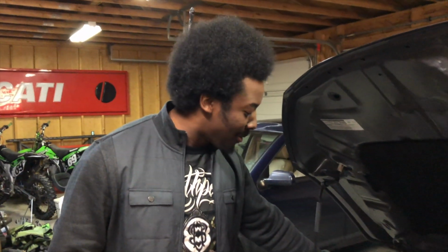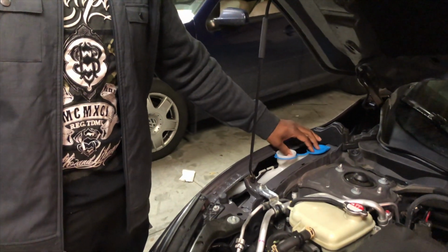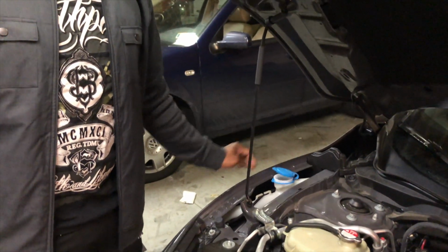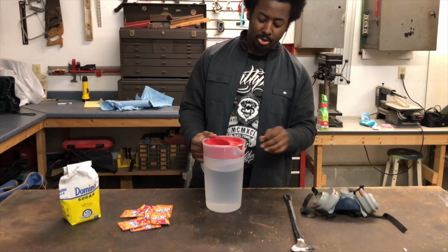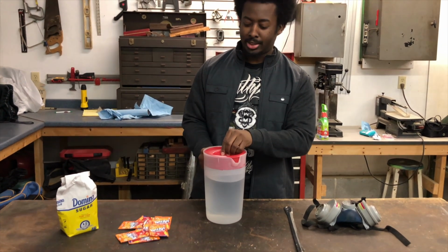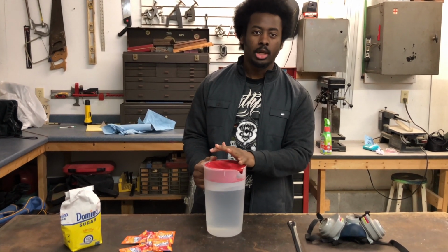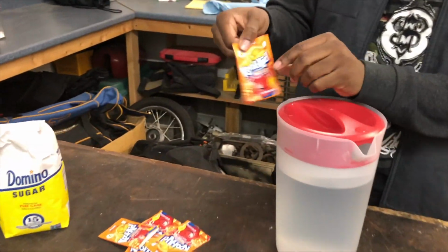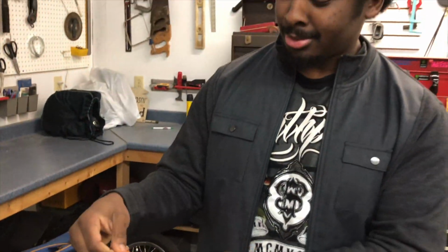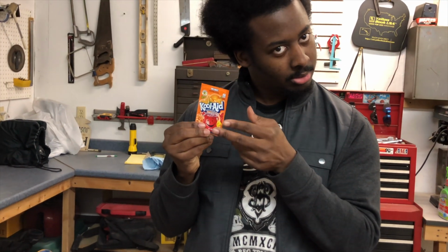Also, back to the video at hand. Anyway, this is where the windshield wiper fluid goes. And we're gonna go over here, get the concoction. In my free time, I like to brew my own homemade windshield wiper fluid. It's nothing serious. It doesn't actually matter what you put in there. You just have to make sure that the color is orange. My coloring of choice is none other than the Kool-Aid orange artificial flavor.